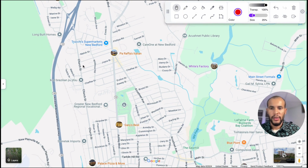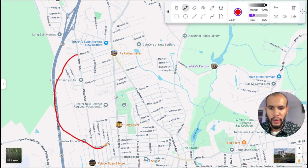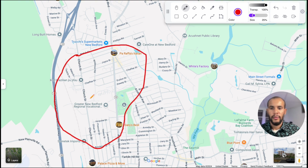And this is a beautiful area here too, right here. Let me circle this area right here. Beautiful neighborhood here, a lot of single family homes. And the other thing too, you are actually very close to Greater New Bedford Voc Tech, which is a high school. So right here, this is Voc Tech High School, really good school.